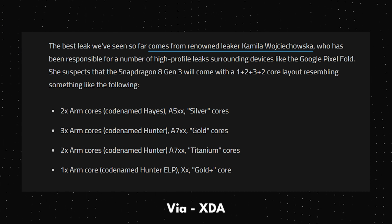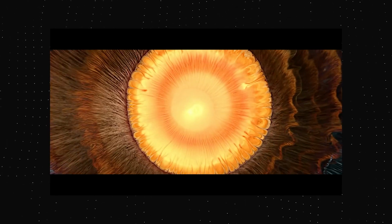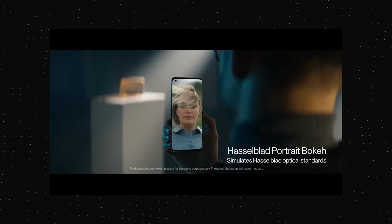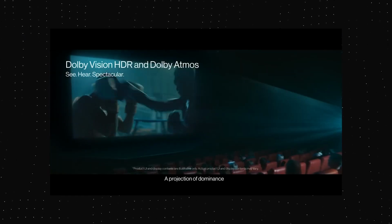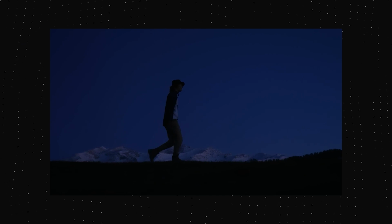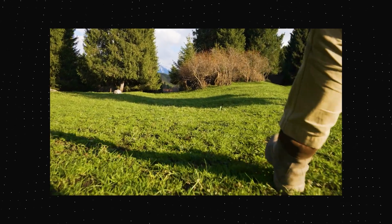The cameras are going to be one of the highlights of the OnePlus 12 because it is the first OnePlus flagship to have a periscope camera. The primary camera is reportedly the same as OnePlus 11, that is the 50 megapixel IMX890 with OIS. The ultra-wide camera has a 50 megapixel sensor as well, but the details of this sensor are not yet known. Finally, there is the periscope camera with a 64 megapixel sensor.